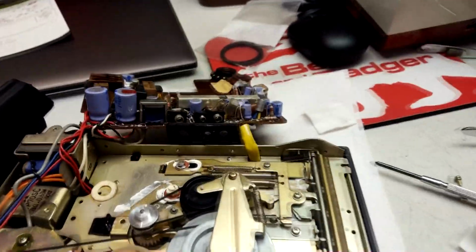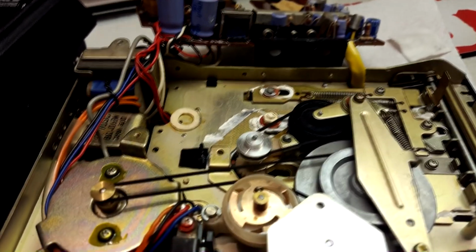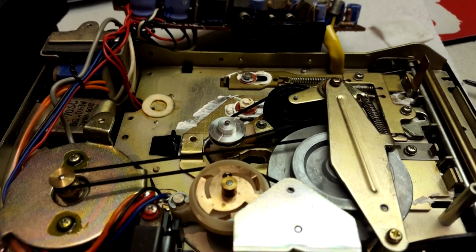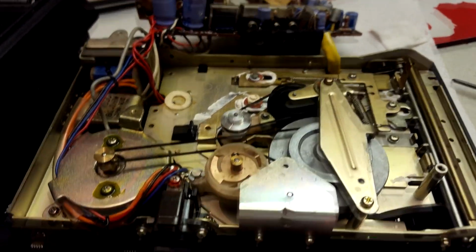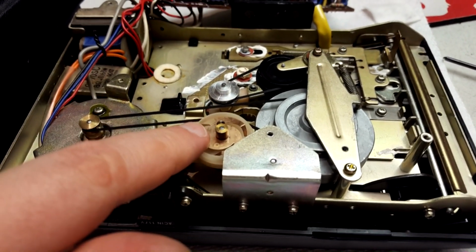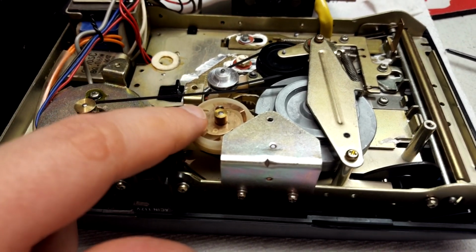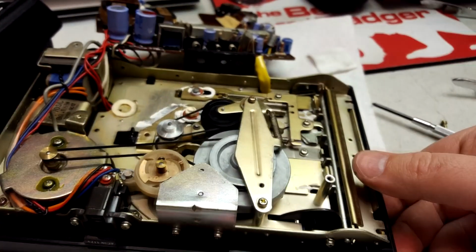Okay, I had this mostly disassembled, oiled the motor, greased everything that I could, cleaned all rubber surfaces with rubber cleaner. It's kind of neat, this little thing. Here's the clutch, and that directly touches the reel table for the take-up reel. And I'll show you how it works.